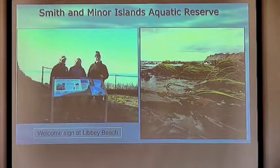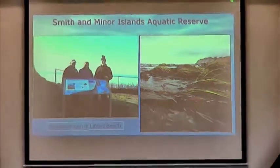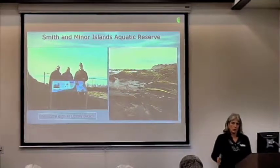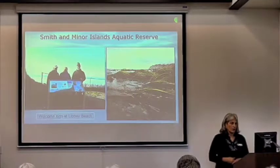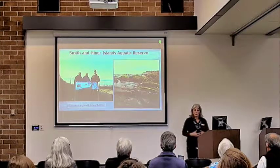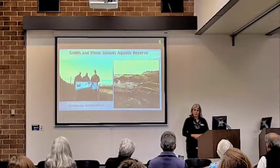And so this is an example of one of those bull kelp beds mixed with another species. And the Citizen Stewardship Committee is not active right now at Smith and Minor, but we did do a lot of good projects while we had folks engaged, and developed this welcome sign at Libby Beach, which is where we do the kelp research and where there's a lot of harvest. And there's also a kiosk there, so if you're on Whidbey and you want to check it out, it's just like 2 miles off the highway out to the west, and the Libby Beach Road is marked, and you can map it. So you can go down there and check this out, and you can walk the beach from this county park.